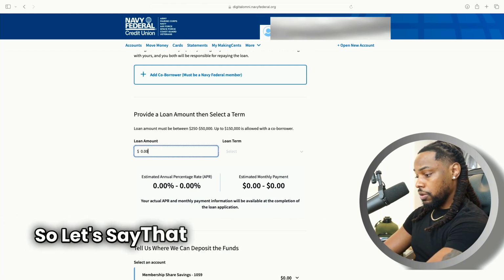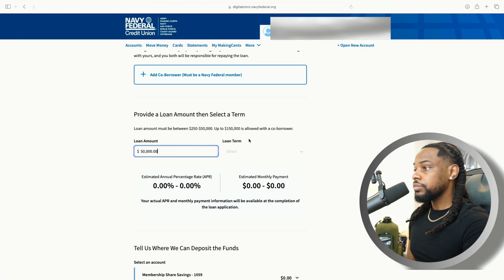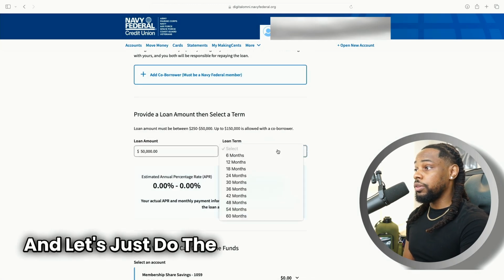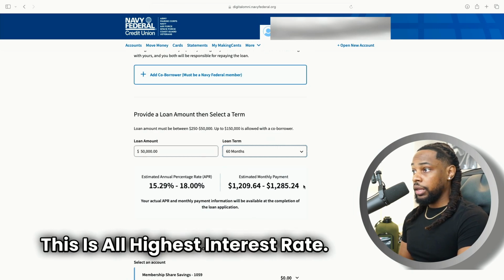So let's say that we're selecting $50,000, right? And let's just do the longest term because I just want to go, this is all highest interest rate, longest term.